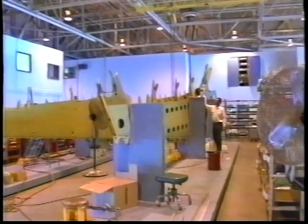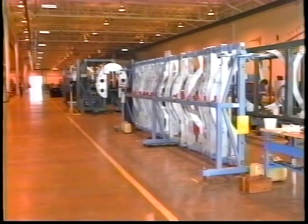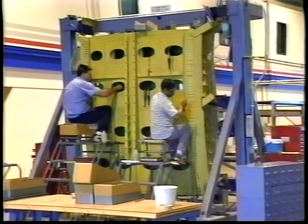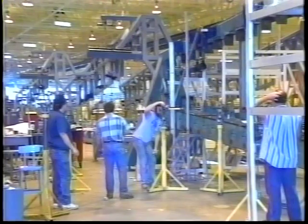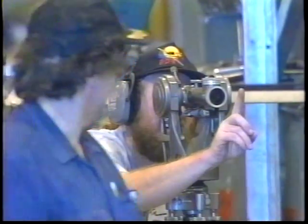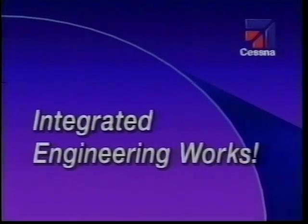A second production airplane is being completed in engineering, again with production and experimental people working together, and will fly before the end of this year. Certification will be completed before we meet at NBAA again next year if all goes well. And I have to tell you that integrated engineering does work.